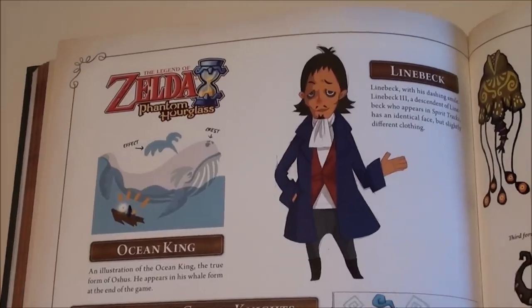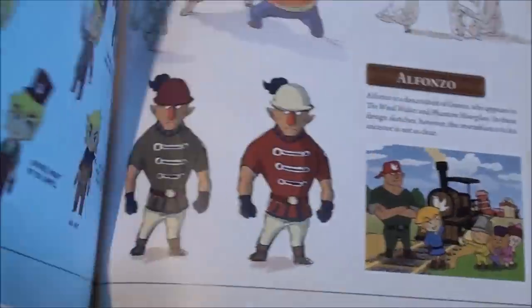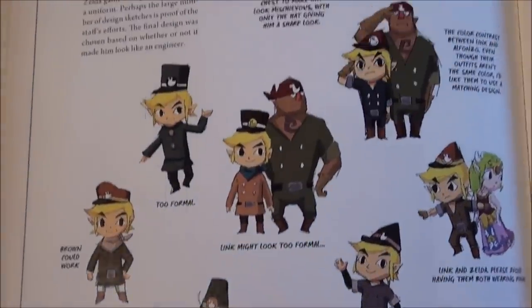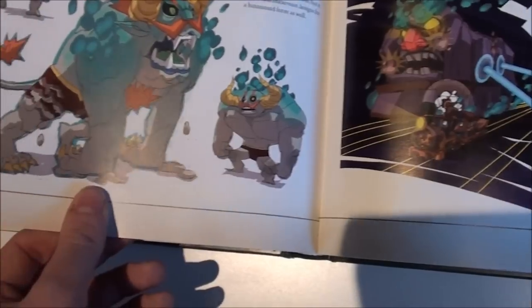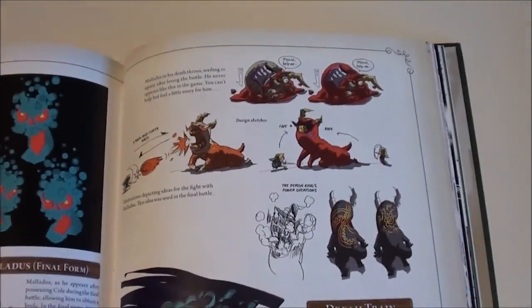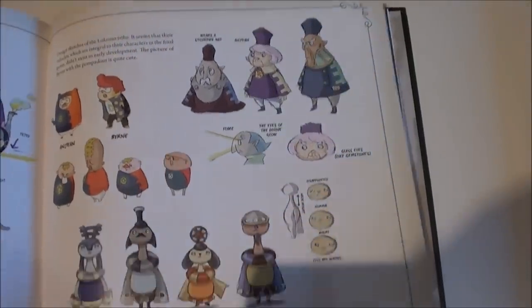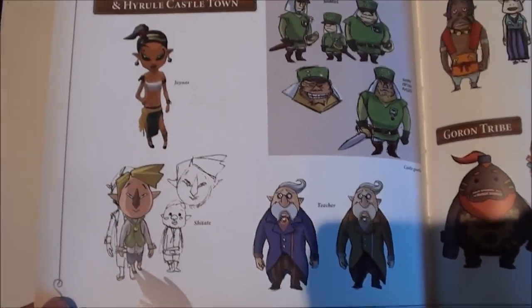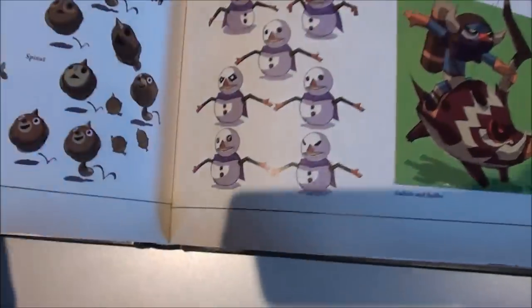We move on to Phantom Hourglass. Different costumes of Link in Spirit Tracks. Sages in Spirit Tracks, it is. So beautiful, beautiful artwork. Really beautiful book. I can't repeat it enough. It's definitely a book every Zelda fan in the world should have.